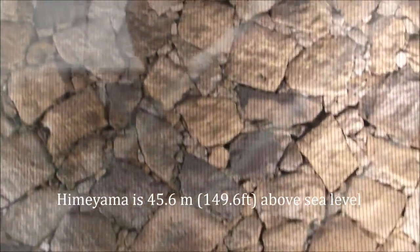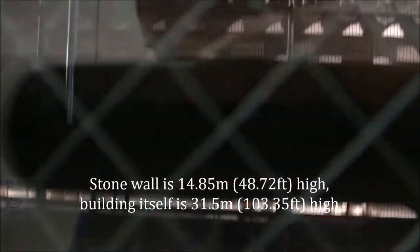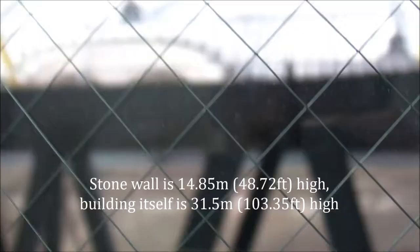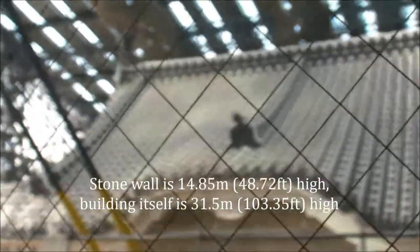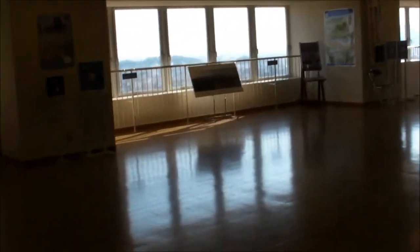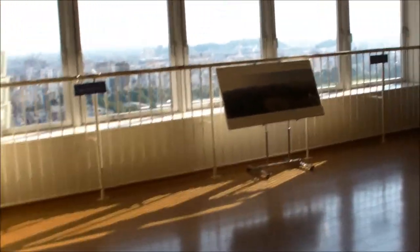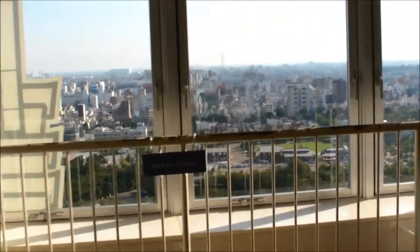The castle is built on the top of a hill called Himeyama, which is 45.6 meters above sea level. The stone wall is 14.85 meters high, and the building itself is 31.5 meters high. This castle has one big main keep and three small ones, which are all connected via four connecting corridors.